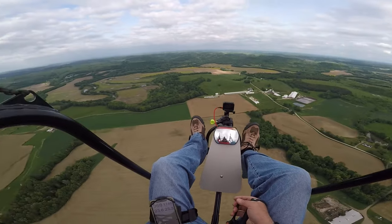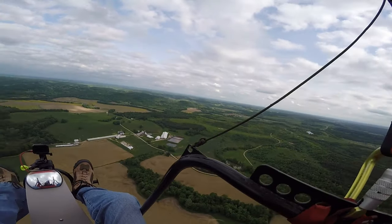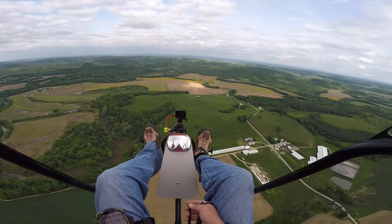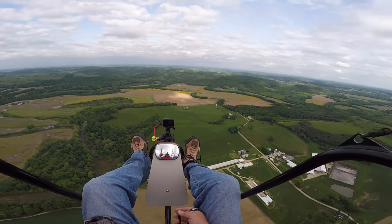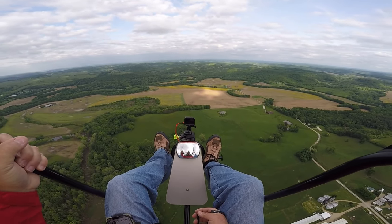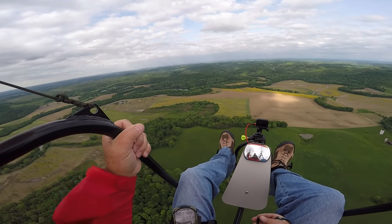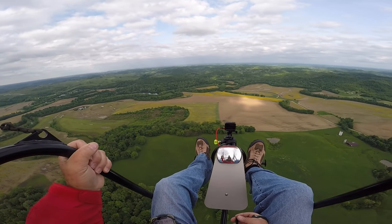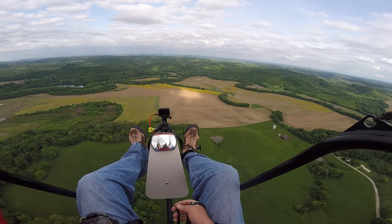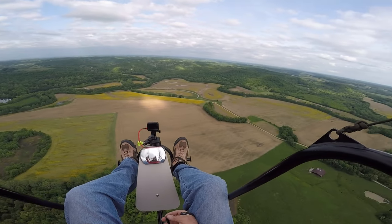Slowly climbing up past 970 RPM. Go down and cruise the fields. A lot of yellow mustard flowers down there. I think that's Lake Lila off there to the left. A lot of water in the field still. Had some flooding.